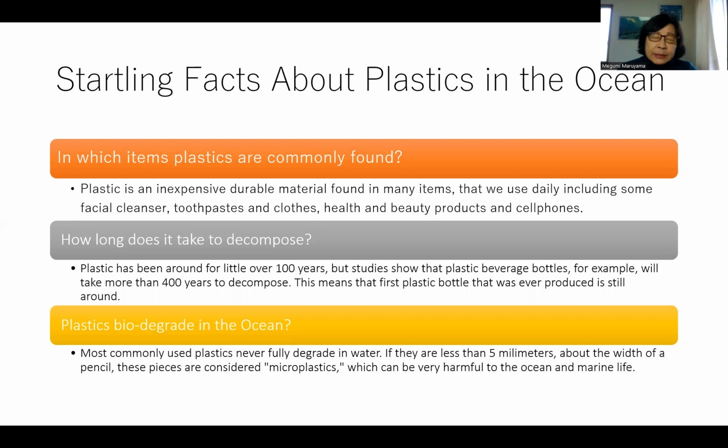Do plastics biodegrade in the ocean? Most commonly used plastics never fully degrade in water. If they are less than 5 millimeters, about the width of a pencil, these pieces are considered microplastics, which can be very harmful to the ocean and marine life.